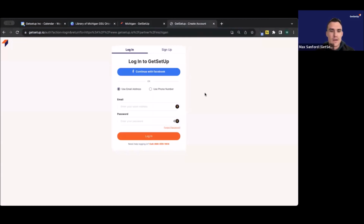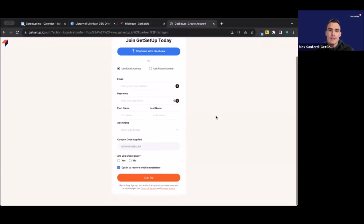So they'll be prompted to enter their name, email address, or they can sign up and create the account. So email, password creation. They'll then be prompted to select their age group. And then it's easy as selecting the orange button, sign up.